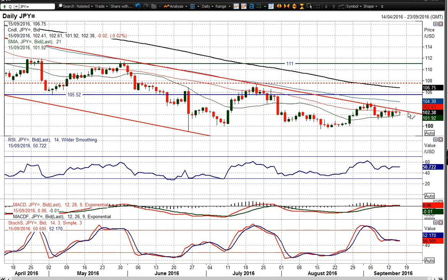It doesn't necessarily mean that the bears have lost control. I think ultimately it's going to just be driven off the BOJ and the Fed next Wednesday. So generally speaking, the market is very tight, very flat.